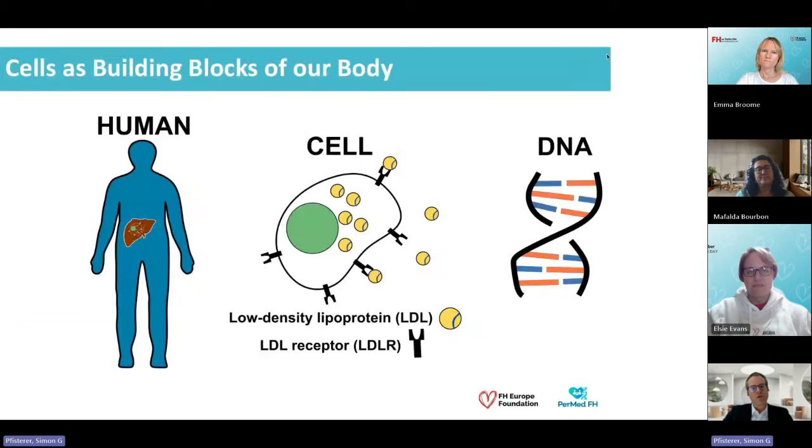I would like to start by introducing the topic that our body is built of billions of cells. These cells organize in, for example, organs like the liver, muscle tissue, our heart. This is a kind of specialization of the cells for certain processes that they carry out. The cells that are depicted here in the center, the information and the building plan for them is stored in the DNA. Here I depicted a cell and cellular processes that are highly relevant for familial hypercholesterolemia.